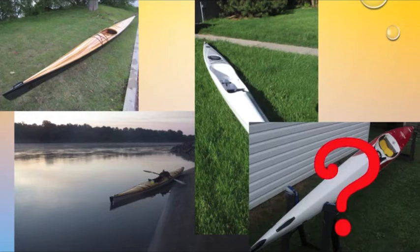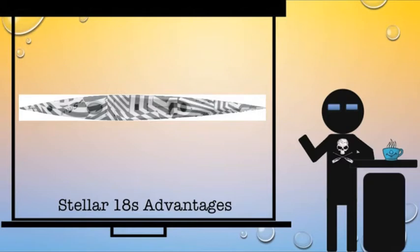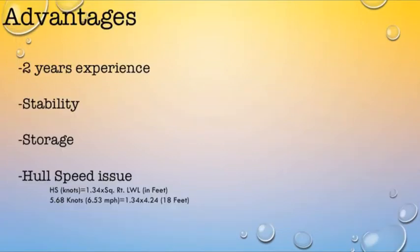So let's look at these issues. First, let's look at the Stellar 18S and its advantages. I have 2 years of experience in this boat, which is extremely advantageous. I know exactly what's going to happen under which situations. I know what it's going to do in big barge wakes. I know what it's going to do in storms or beam waves or any other situation.